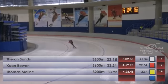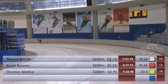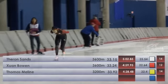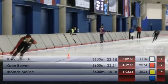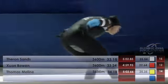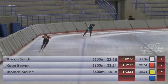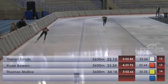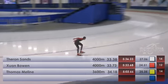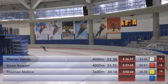As Bowen comes through. Those lap times hardly moved. Low 33s for Sands and Bowen. Milin coming through. 15 laps to go. 34.18. As Sands holding that gap steady behind Bowen Zhuang. Both skaters slowing down a little bit there. Sands is starting to close the gap though.